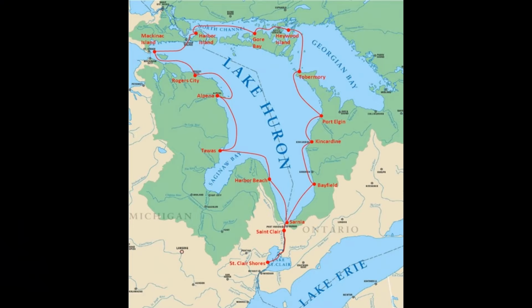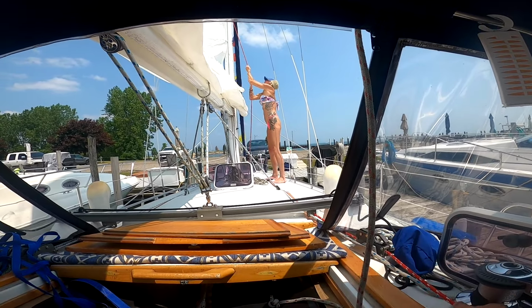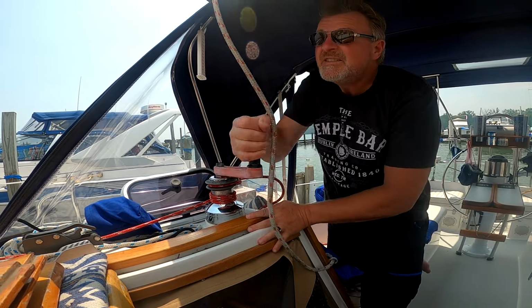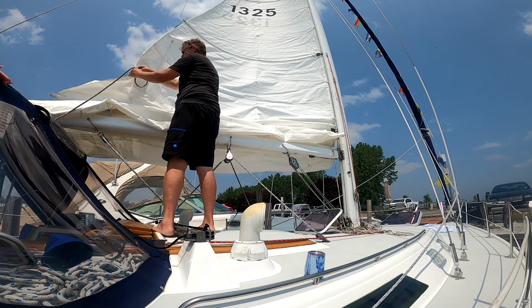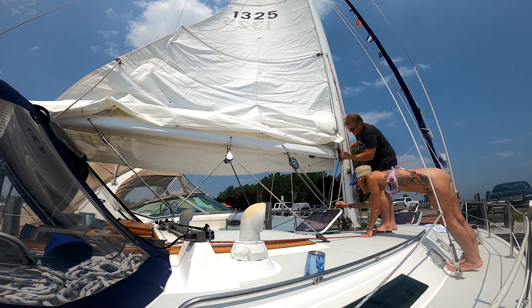As we get ready to sail around Lake Huron, we needed to prepare Summer Wind for any unforeseen weather conditions we might experience. First thing to do is set up the reef for the mainsail. Being that we've never reefed the sail before, this was a learning experience for both of us. This is us fumbling around at the dock trying to figure out the rigging for the reef.